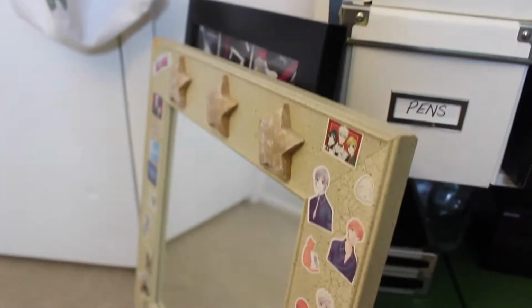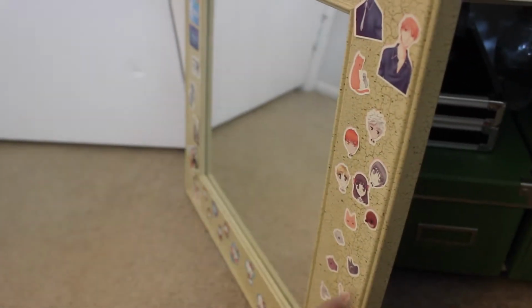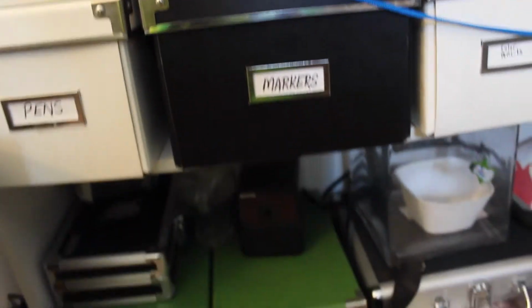So now we will go down below onto the shelf. Over here leaning up against the shelf are these two mirrors that I don't know where to put right now. This one's an actual mirror with a frame that I covered with Fruits Basket and Bleach stickers, and this one is a mirror that has pictures from Vampire Knight on it. So you can't really use it as an actual mirror except in these little spaces in between their bodies. I thought it was a good idea to pay $23 for that. I don't know why, but I did.